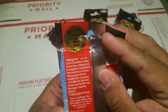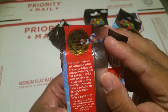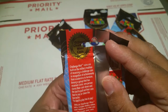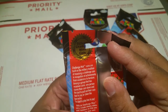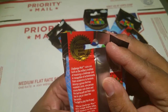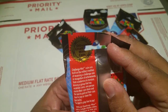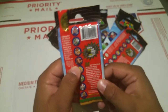Challenge Mint coins are built on military tradition of receiving a challenge coin in recognition of achievements from academics to heroism. Among a group that has received coins, one person slams their coin down and the last to pull out their coin has to pay or clean the barracks. The last to play has to pay. Official Challenge Mint coins include shapes, colors, and numbers so that you can create your own challenges.